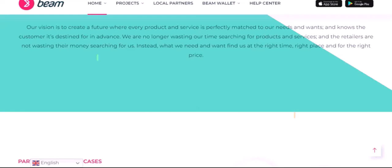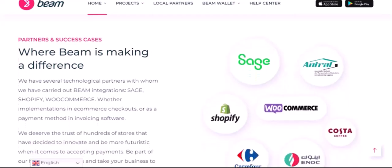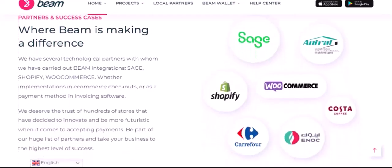Atomic swaps, advanced. Atomic swaps are a more advanced and complex method. They involve direct peer-to-peer exchanges of cryptocurrencies without the need for intermediaries. Technical expertise: this method often requires technical expertise and might not be suitable for all users.